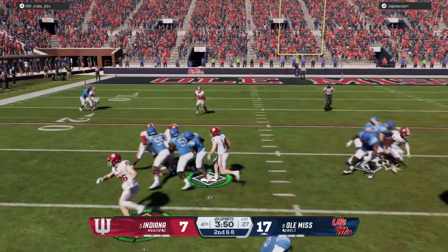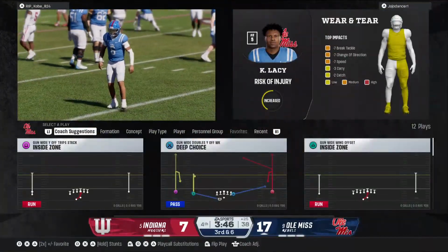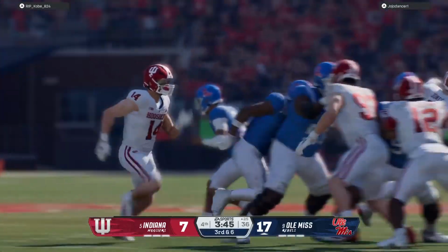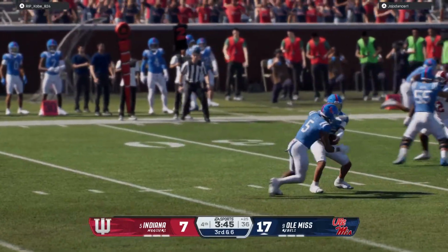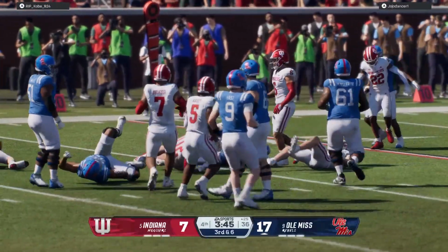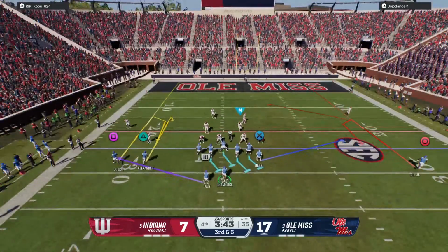The run inside. It's Lacey. They make the tackle after he gets 2 down to the 25. And I know you can play these late game situations differently, but I love when you just stay physical. You run the football, you preserve the lead, you got great field position, you're in a great position to salt this clock away and get a W.